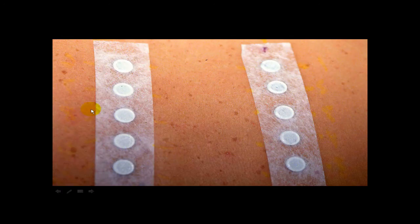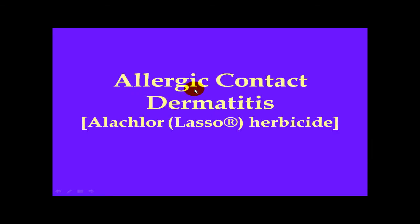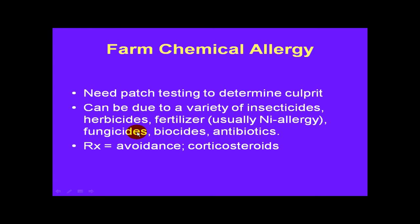Now, this was a guy who came in, he's a farmer, and thought he knew what he was allergic to, and it was one of the herbicides that he uses. He brought in several of them that he had been using recently, and he diluted them down and did some patch testing using the Finn chambers that I showed earlier. Here's the back. It turned out he was allergic to Alachlor, which is Lasso herbicide, one of the ones he had recently been working with.